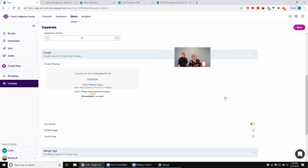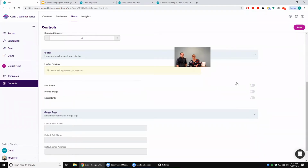Now, keeping in mind, this is only available for clients that are using this for internal communications. Legally, we have to have the footer in the bottom of every external marketing email that goes through. So if you are an external communicator and you are not considered one of our IC clients, you won't see that specific feature available to you. And the reason why is, again, because of CAN-SPAM and legal reasons.